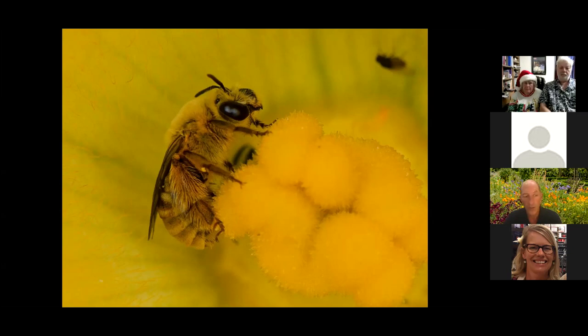Pumpkins, which this is a pumpkin flower, this is a squash bee. Pumpkins evolved and have been in North America, farmed by indigenous peoples for 5,000 years. That is an interesting fact. In parts of Mexico, up to 7,500 years ago, pumpkin is part of our heritage, and all the squash and gourds and things like that. This is the bee that pollinates a pumpkin or a zucchini.